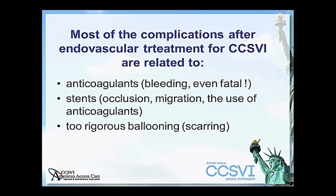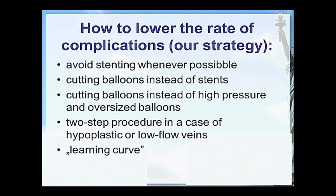The second problem is the use of stents. Of course, most of these procedures went uneventfully, but these problems may occur, and occlusions, migrations, and again, problems with the drugs are reported. And the third group is restenosis due to too aggressive technique, scarring in the area of angioplasty. And how can we lower the rate of these infrequent but potential problems?